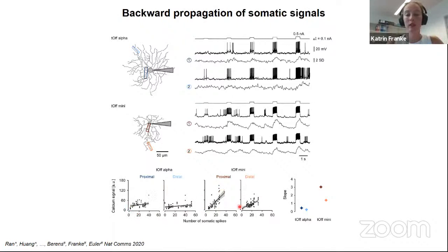And this is statistically significant. So this means that the stronger backpropagation in the transient of mini cells might synchronize their dendrites, resulting in these different dendritic integration profiles we have seen on the previous slide. And these different integration profiles in the end might help these cells, which receive overlapping excitatory input, to process it differentially to result in different output profiles.